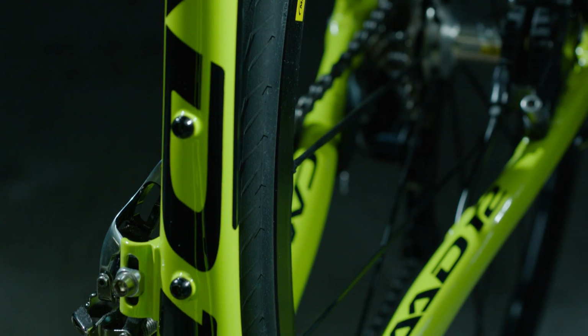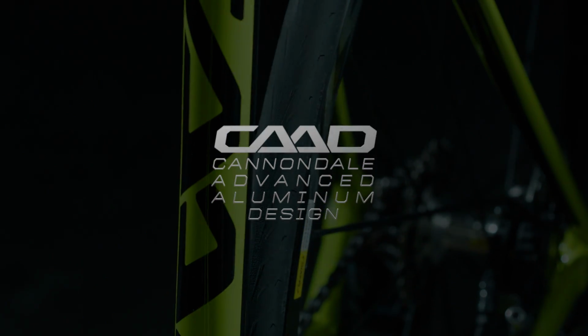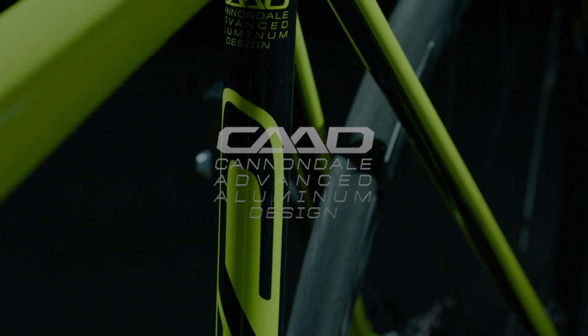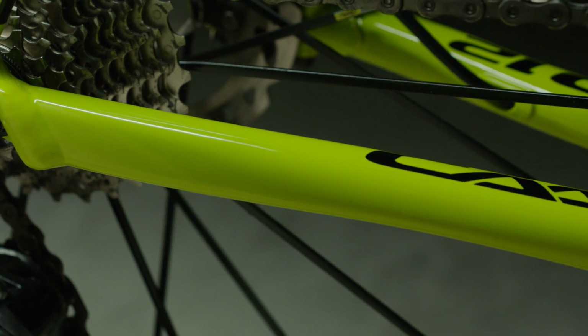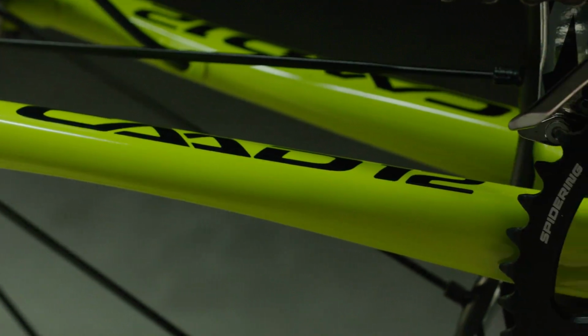Throughout the years, there's been one word that's been synonymous with Cannondale aluminum performance, and that word is CAAD, which stands for Cannondale Advanced Aluminum Design. And CAAD is the umbrella under which all of our aluminum technology sits. We've advanced our technology over the years. Now it includes things like SmartFormed and optimized alloy, but CAAD is the defining principle. CAAD is what Cannondale aluminum is all about.